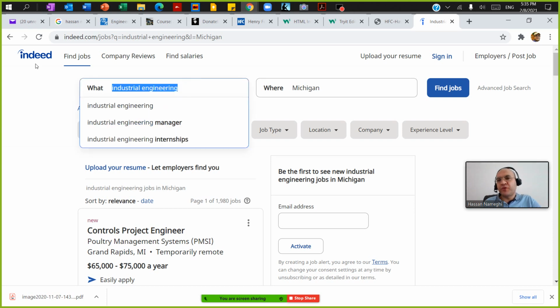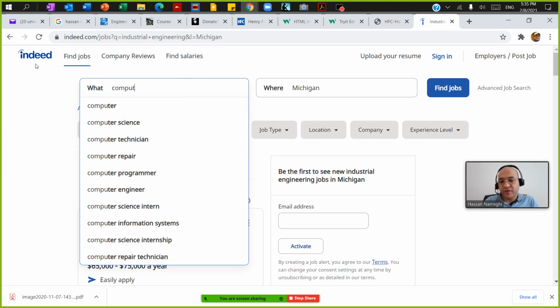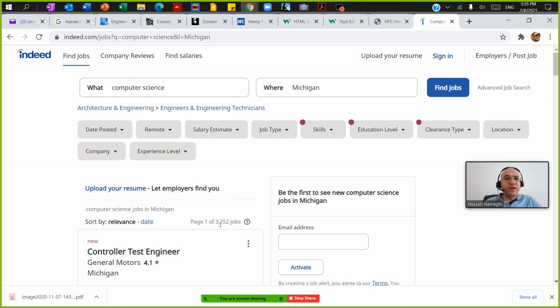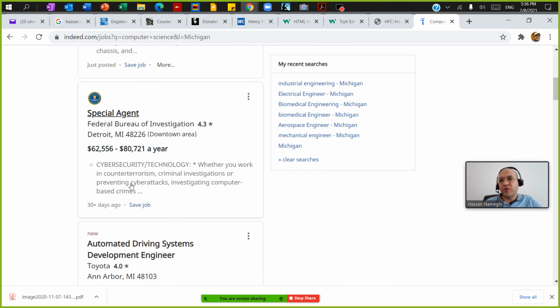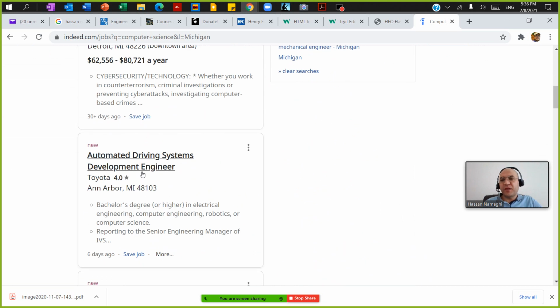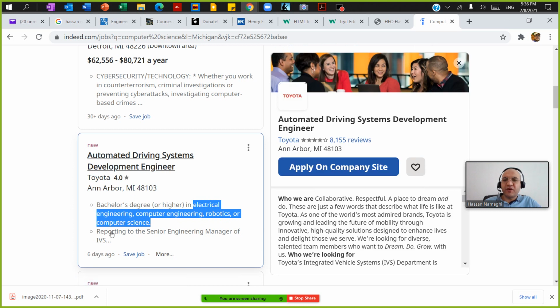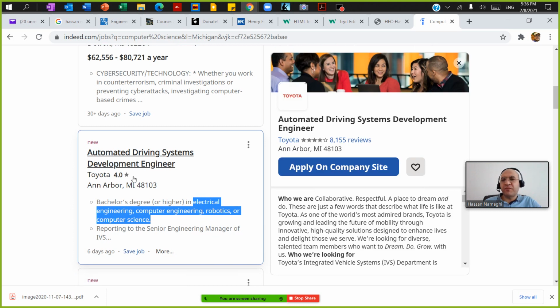If I change this to computer science, again, I would see 3,200. So there's lots of jobs that's needed. Again, some of them could not be related, but many of them are related. Automated driving systems development engineer. They are looking for a guy in electrical engineering, computer engineering. Again, this type of job, I believe they're going to get a guy with engineering rather than a computer science.